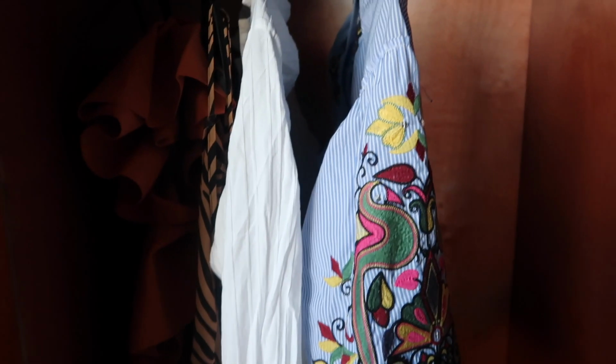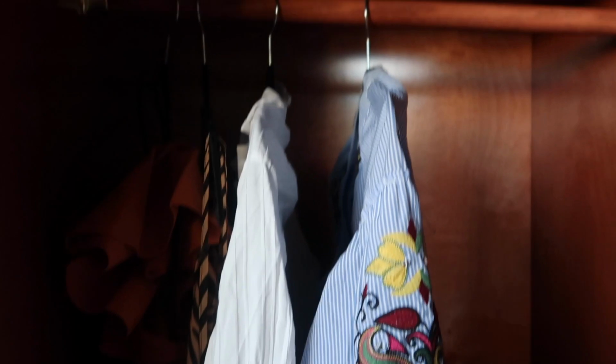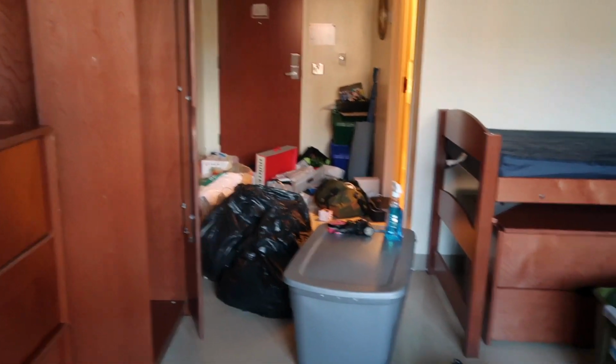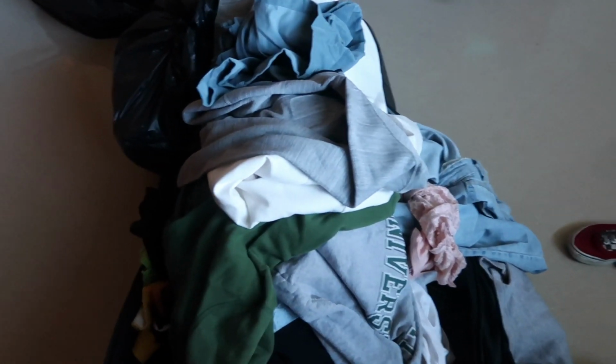So this is pretty much all that I have right now. Like, I didn't get anywhere at all. I have to unpack all of these clothes, pretty much everything in here. I also have all these bins, so this is gonna take an entire night, and okay.